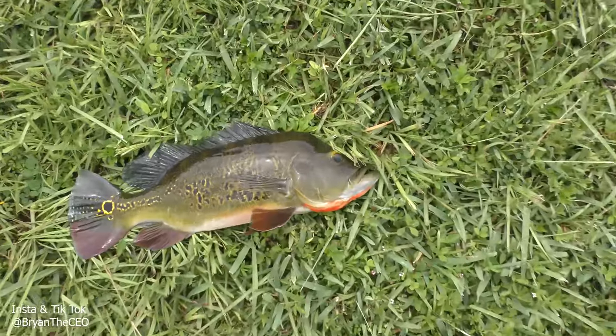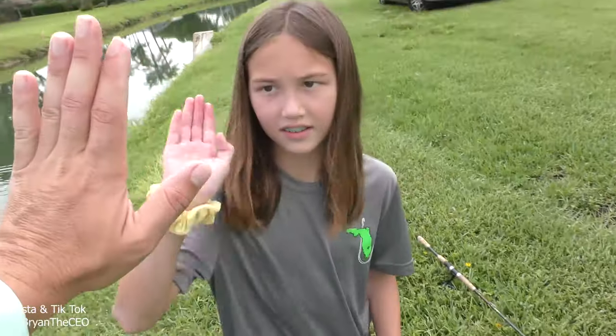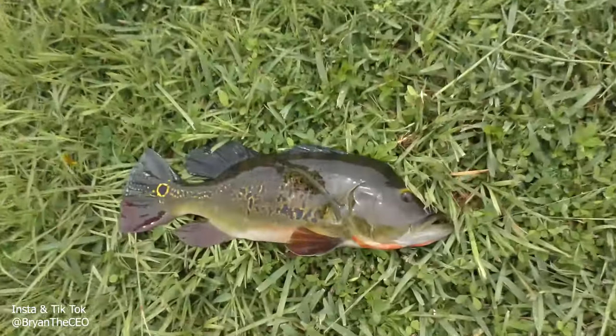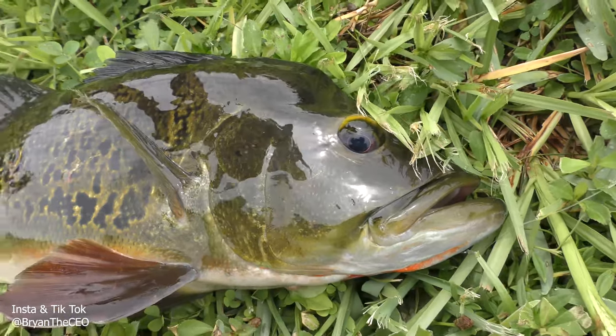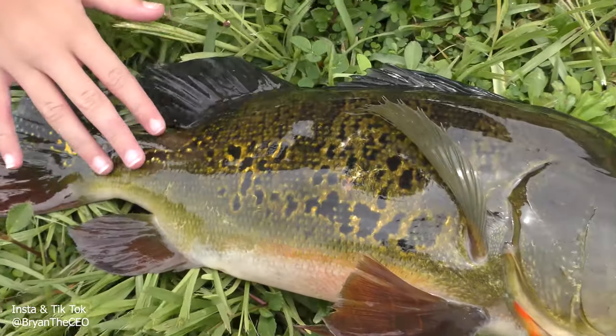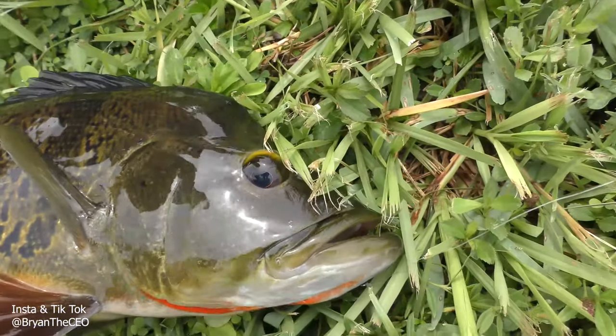Right there, good. That is a nice peacock bass, Lex. Good job. High five. Just kidding. Oh, you got me. Pretty. Look at this fish. I haven't caught one in so long. That is getting closer to your personal best, but not quite there. But that is a beautiful fish.